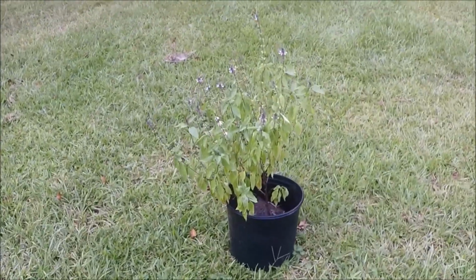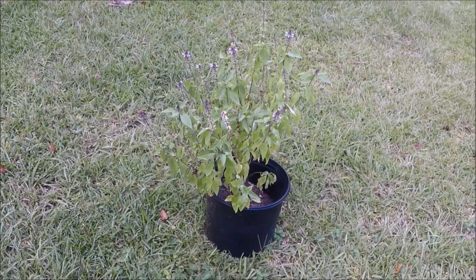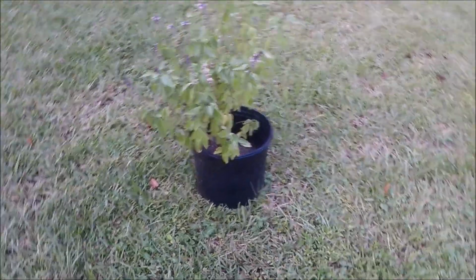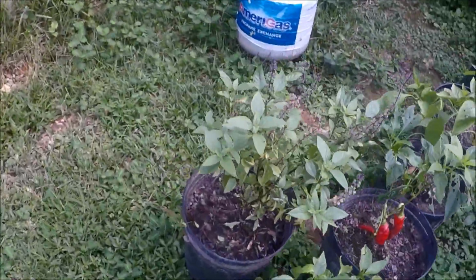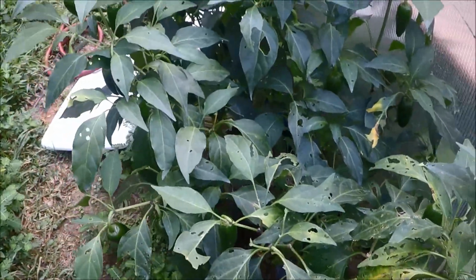And look, that Thai basil came back. It was almost dead. It was dried up. A little water. Beautiful. Put that in the raised beds along with this buddy over here that I saved. It turned out good too. I love Thai basil.